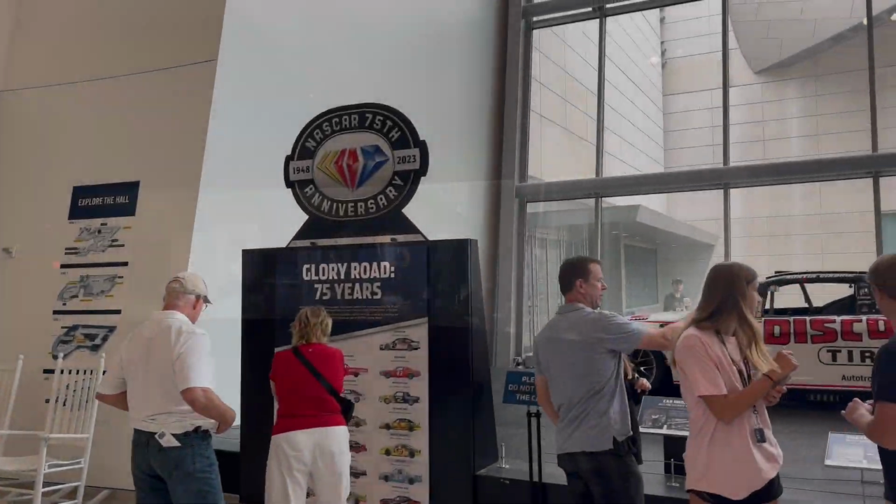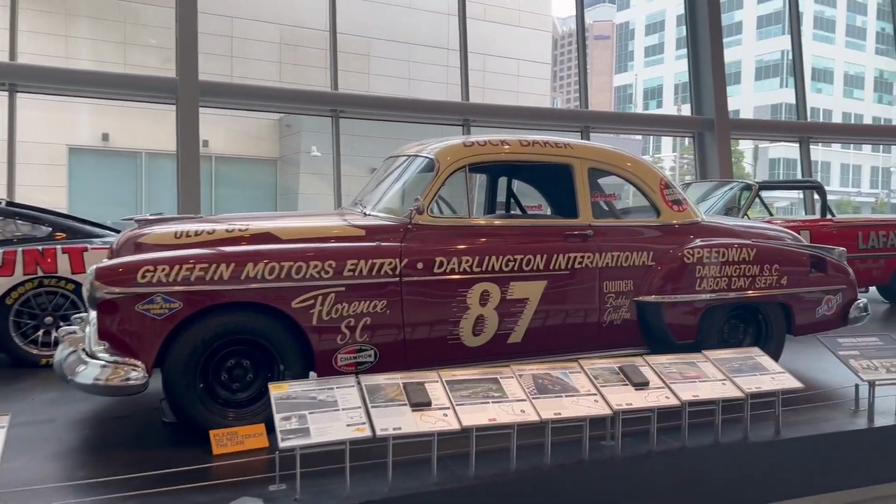The sport that came of age on smooth speedways across America was born decades ago on the rough mountain roads of Appalachia.